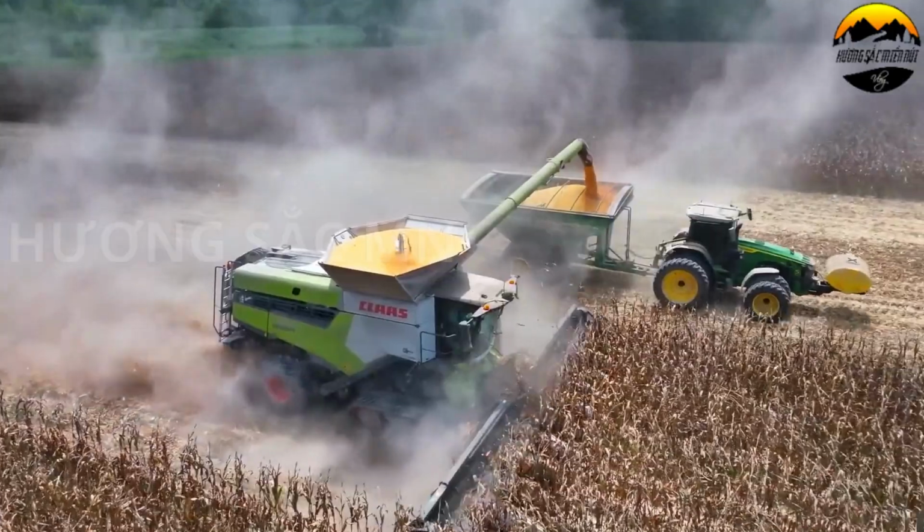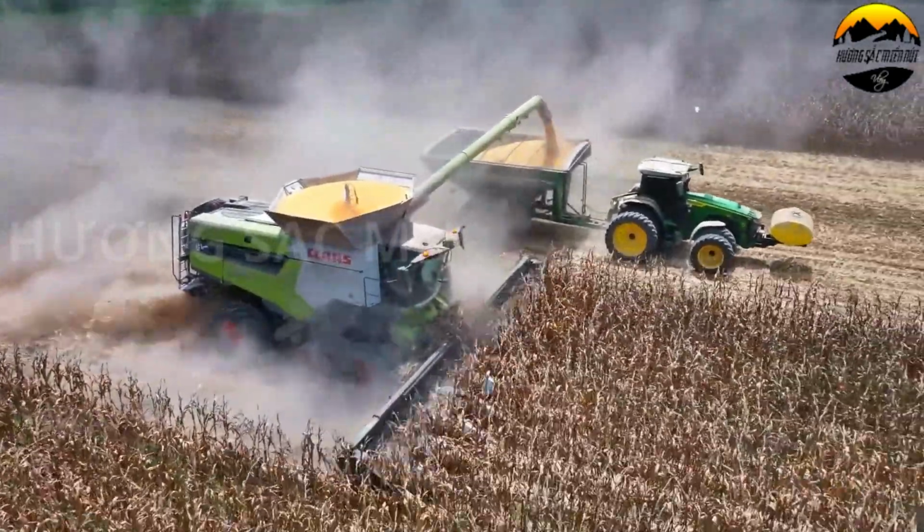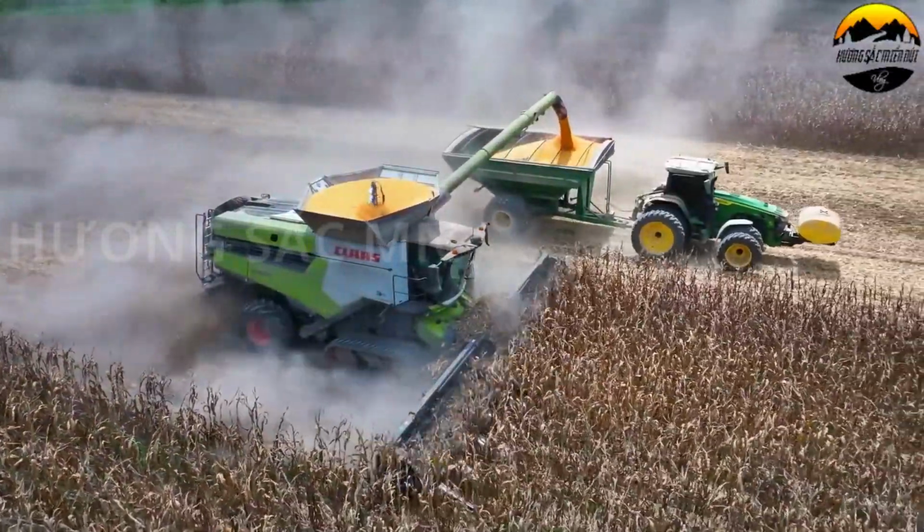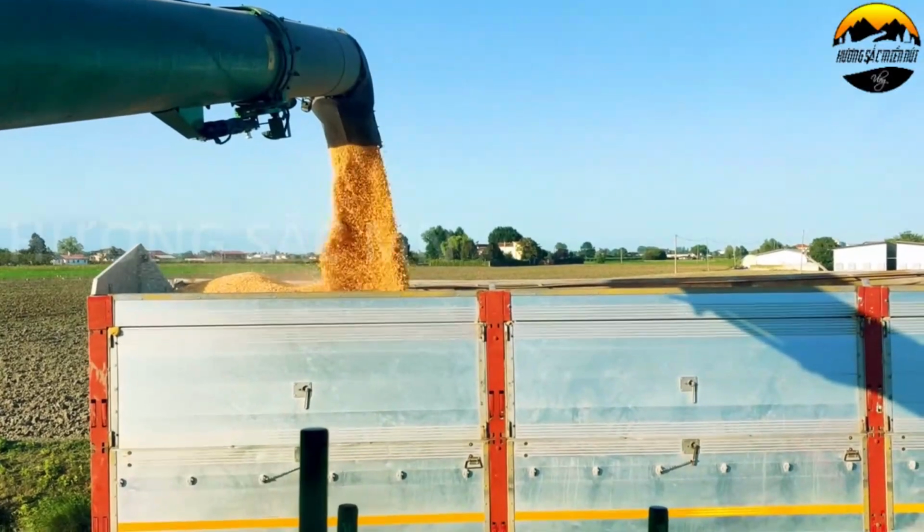Utilizing these harvesting machines saves time, reduces labor, and increases harvesting efficiency. They also minimize losses during the harvesting process, ensuring quality corn.